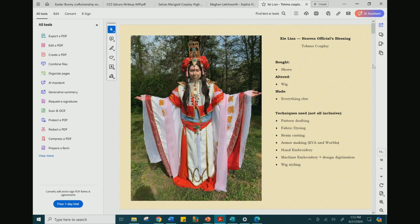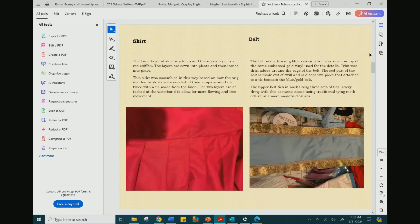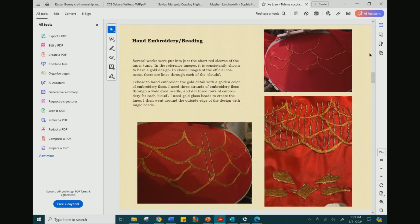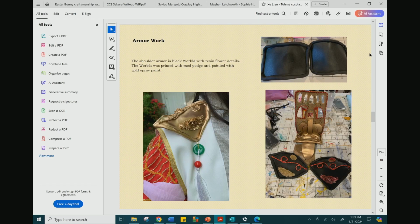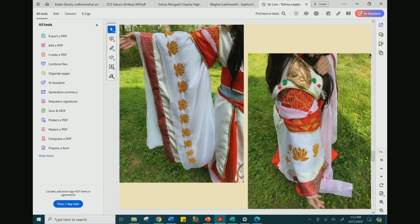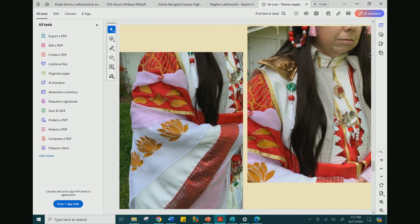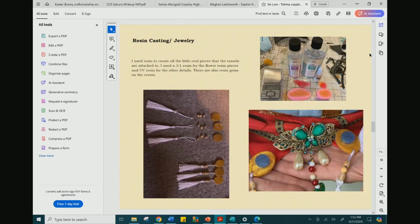Oh, hey, it's me! Oh, hey, it's the build book I made for Toma. Why do I have this? Because I made your build book. I think it's here somewhere. I have made chaos. She literally threw photos at me, and I made her a build book. I'm like, just tell me what you did. All the things. So she literally did like a write-up of what she did, and I made her a pretty build book.